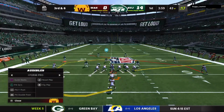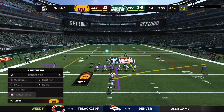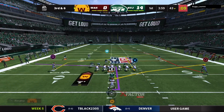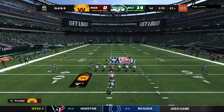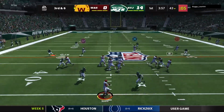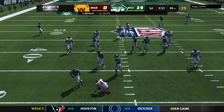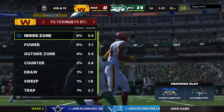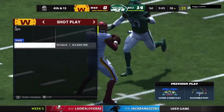So after the 2nd down incompletion, they'll come up now against a 3rd and 6. Off the play fake, Moore. He'll be taken down. The Jets get in there for the sack. C.J. Mosley with a big-time sack on 3rd down. It's a loss of 7.